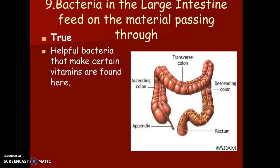Number 9, we move now to the large intestines. So the food has gone from the mouth to the esophagus, to the stomach, to the small intestines, where all the absorption takes place, so there's no nutrients left. So what's the role of the large intestines? Bacteria in the large intestines feed on the material passing through it, and helpful bacteria also are found in the large intestines, and some of that bacteria will help further break down food, but will also help your body make certain vitamins. Like vitamin K, for instance, is something that is produced in the large intestine. But mostly the large intestine is just to break the food down a little bit further. This is where any extra water from the food that you aren't going to get rid of will go into the blood. So the large intestines are responsible for absorbing extra water too into the body.